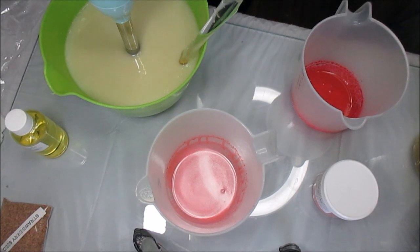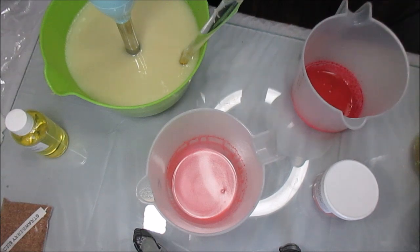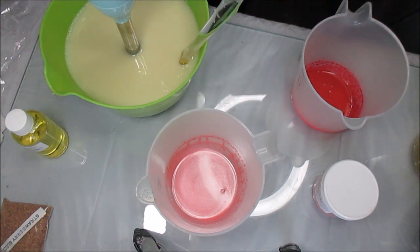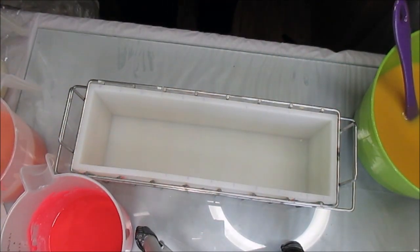I pretty much got everything mixed in. I think I'm going to do a little bit of piping. I haven't piped anything in a very long time, so that should be fun. So let me get my mind right of what I'm going to do. I'm going to go ahead and pour off all of my batter and separate it, and put my lye in here because there's no lye in here, and then I will be back. Alright guys, so I am back.